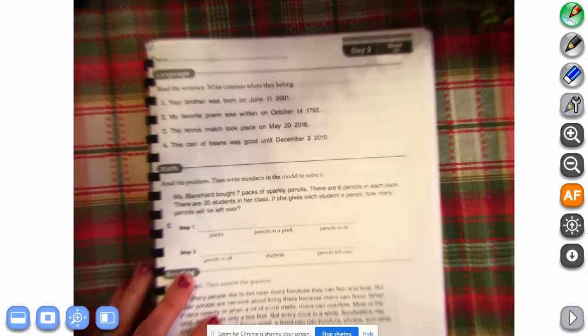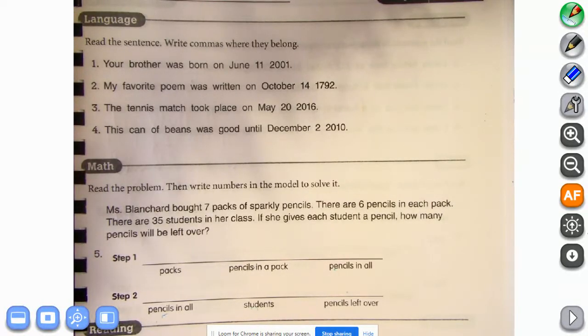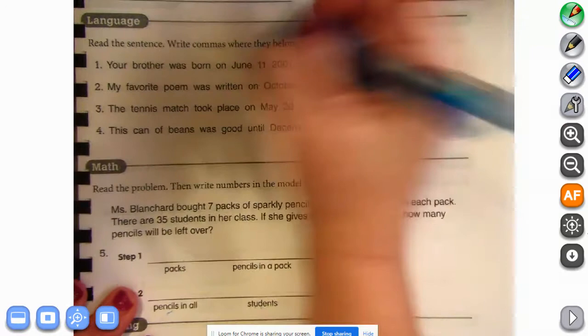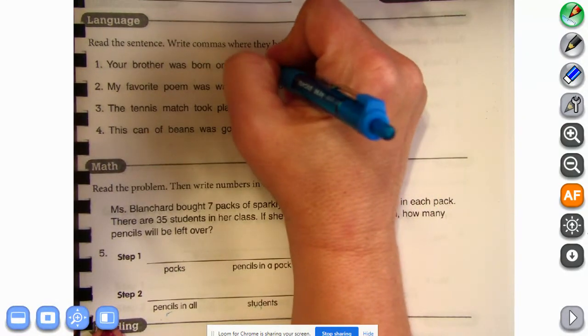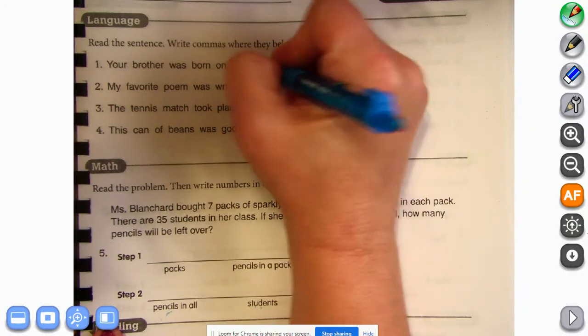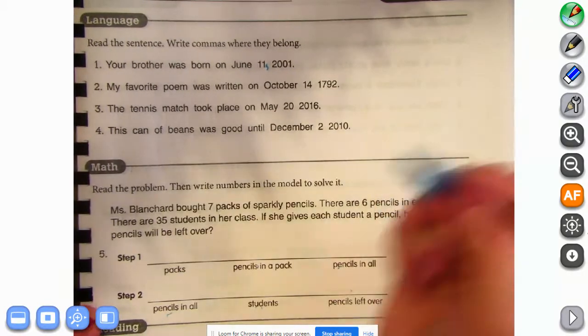So at the top of page 57 says read the sentence and write commas where they belong. Your brother was born on June 11th, 2001. So we need to be able to put a comma in there, and we put the comma after the day, between the day and the year. We're going to be doing that on all of these.